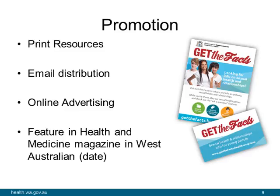When the site went live, we did a bit of an email distribution to promote it amongst relevant organisations that we work with. We've got some online advertising planned to commence on the 12th of March. So the site will be promoted on various social media avenues, Facebook, Instagram, and targeted websites. And we had an article featured in the Health and Medicine magazine in the West Australian on the 1st of Feb, which was very exciting, and that promoted the website as well.